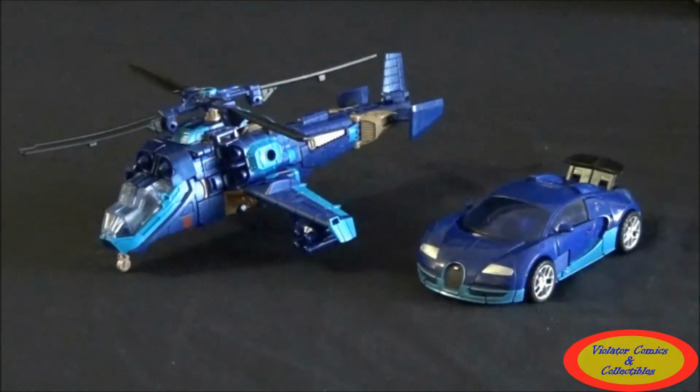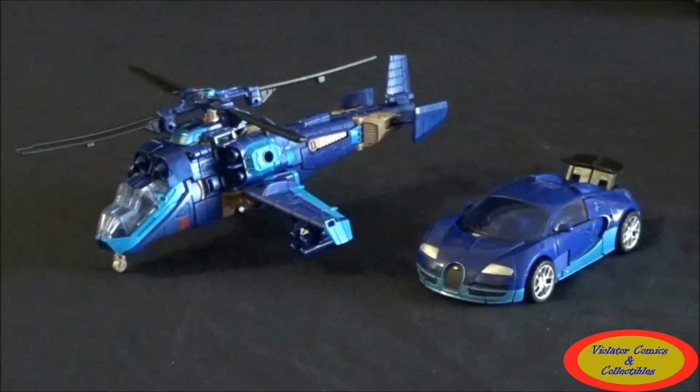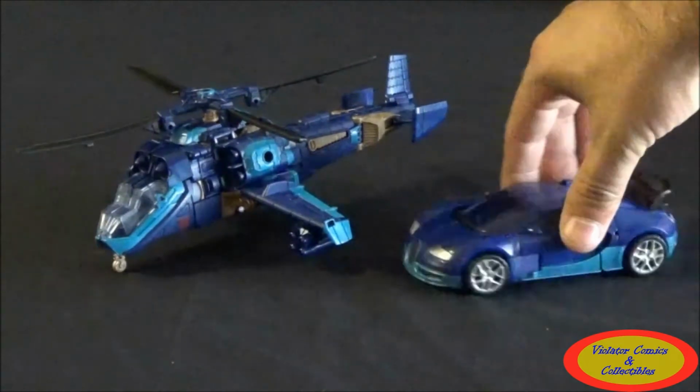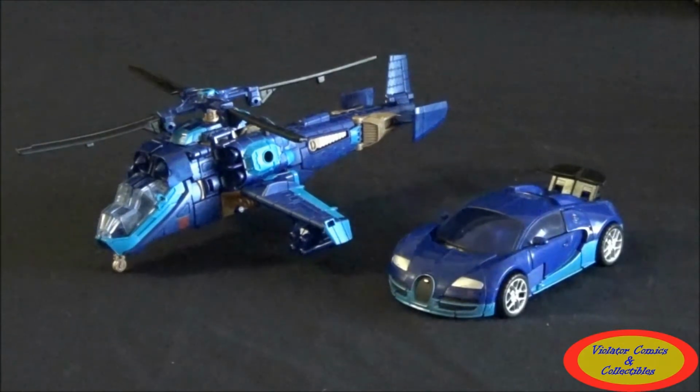And here we have him in alt mode, and his helicopter's okay. I don't like that his wings are flappy. There's no real way to pop these in place, and he's not movie accurate. I definitely like the Bugatti mode a lot better. It's a nicer car, and as far as scale, if you compare a helicopter to a Bugatti, it's a huge difference, but they're very similar in size when you look at them this way.